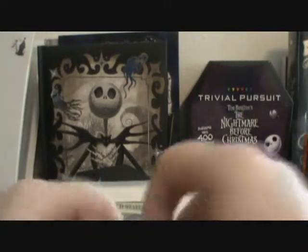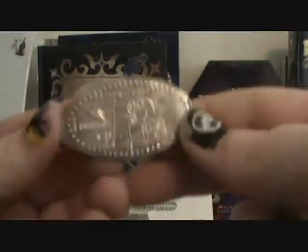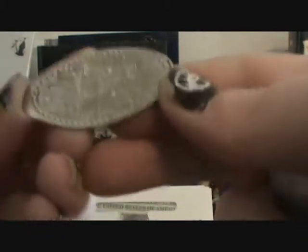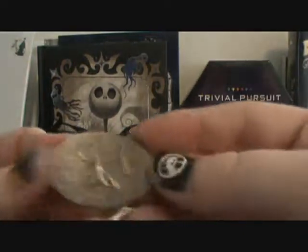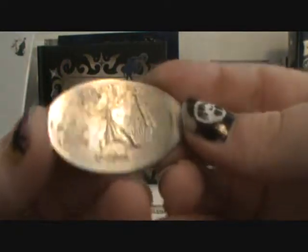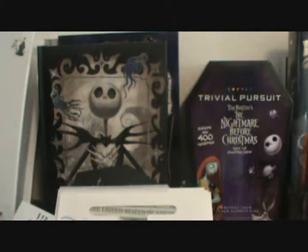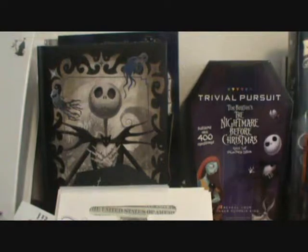Here's a couple of coins from Disneyland. There's one with Jack and Zero on it that says Disneyland 2011. And then here's one with Zero on it that says Disneyland 2009. And I want to try to get as many of those as I can so I can have all of them.